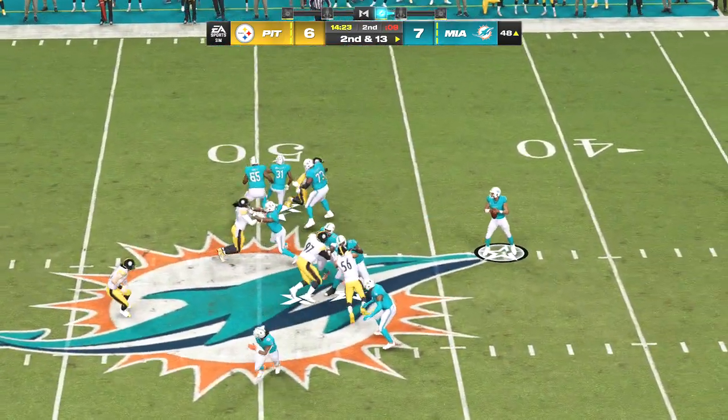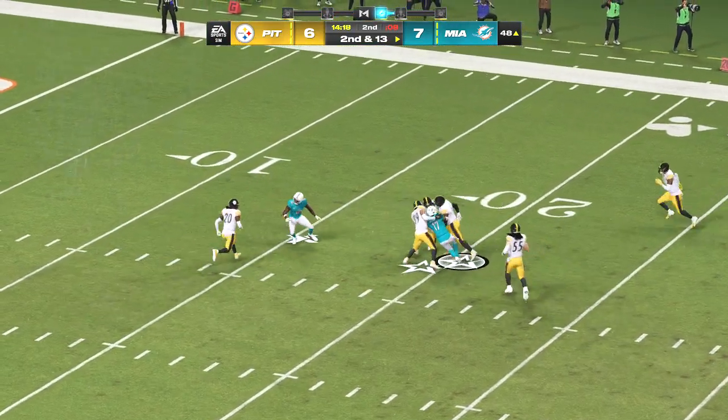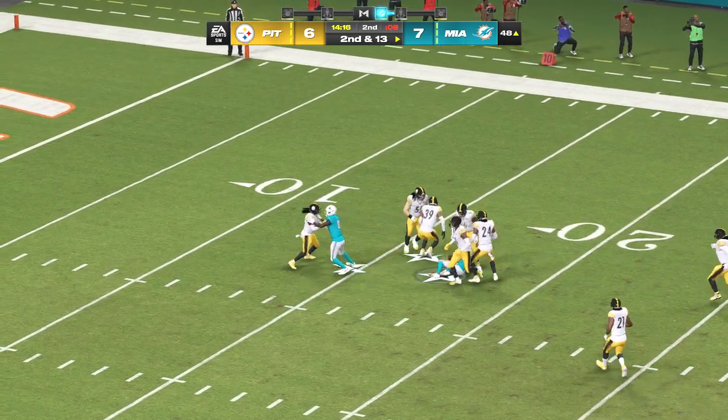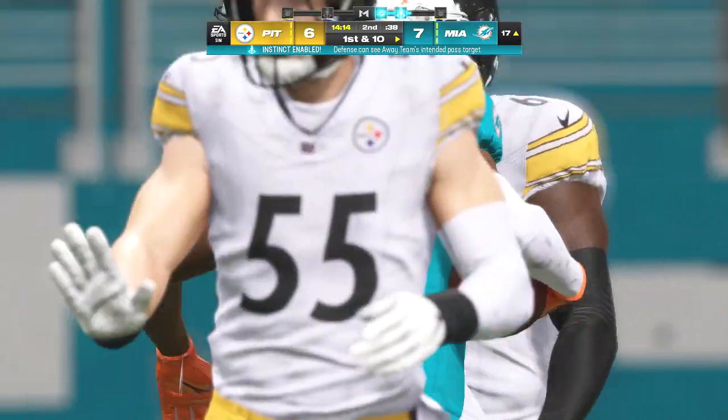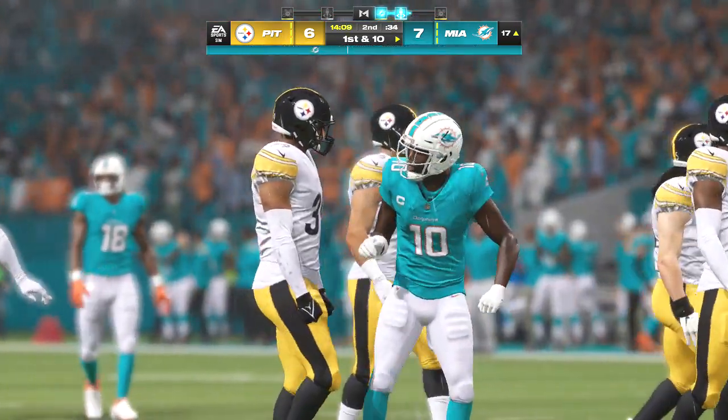Play action. Now it's Tua. Over the middle and complete to Waddle. And they'll wind up getting this one all the way down inside the 20. A game there of 30 big ones.